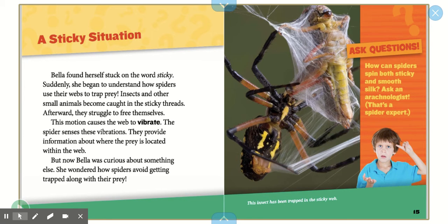The motion causes the web to vibrate. The spider senses these vibrations. They provide information about where the prey is located within the web. But now Bella was curious about something else. She wondered how spiders avoid getting trapped along with their prey. How can spiders spin both sticky and smooth silk? Ask an arachnologist. That's a spider expert. This insect has been trapped in the sticky web.